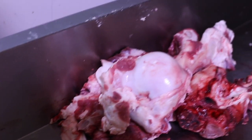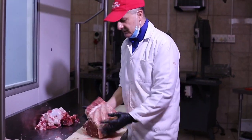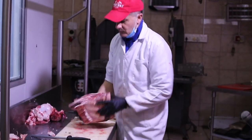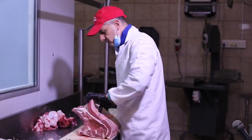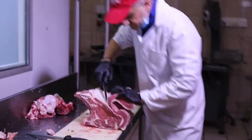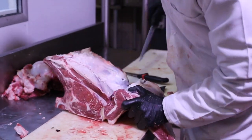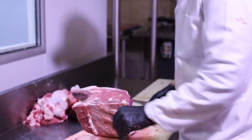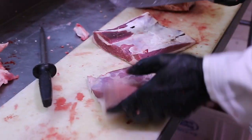The last piece of meat that I left, I'll say I never really cut it like this in the shop, but it is such a nice piece of meat. It doesn't do it justice to just slice it through. So what we're going to do is cut a ribeye on the bone out of this. The first thing we're going to do is separate the top parts. As I said, meat will always tell you where to cut.